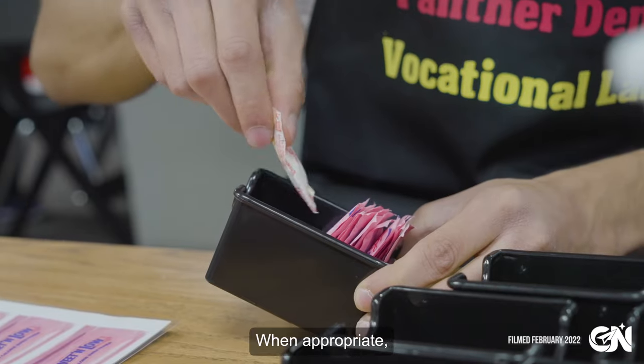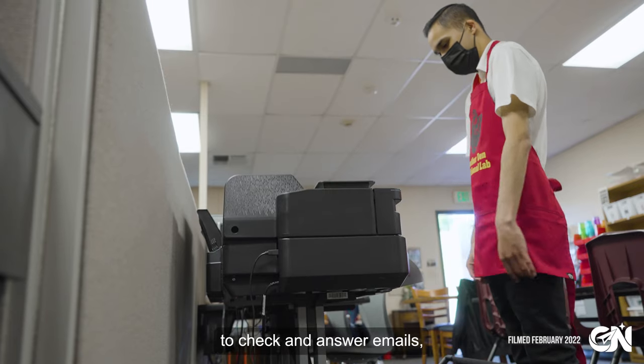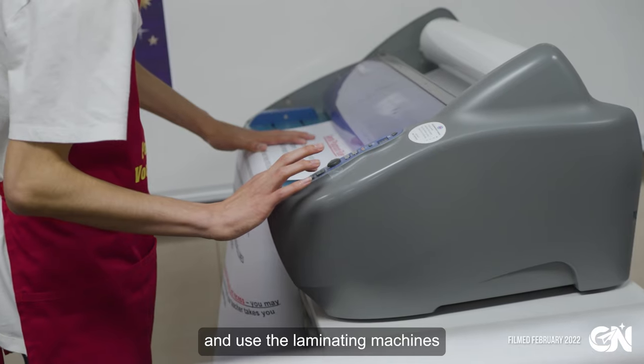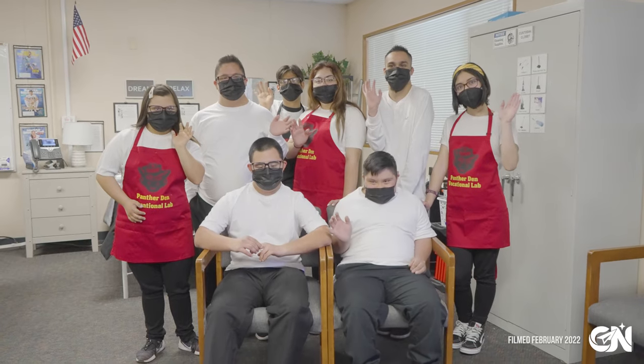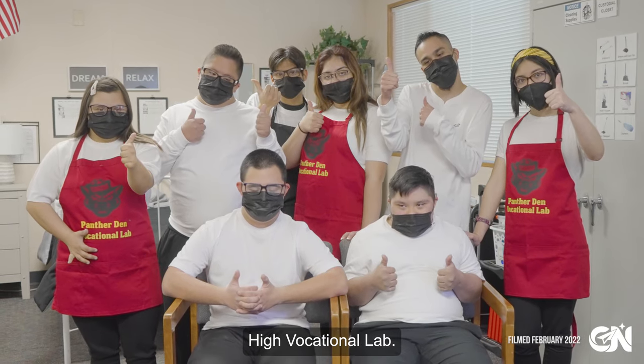When appropriate, our adults have opportunities to learn to check and answer emails, make posters for the CNUSD teachers, and use the laminating machines, all under the watchful eye of classroom staff. These are just a few opportunities offered at the Corona High Vocational Lab.